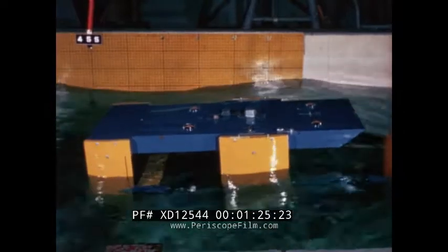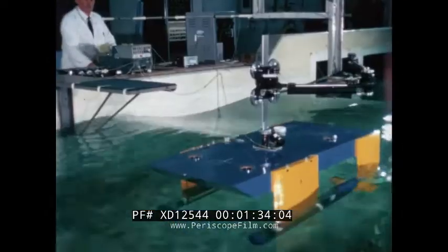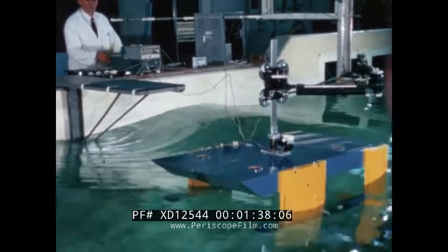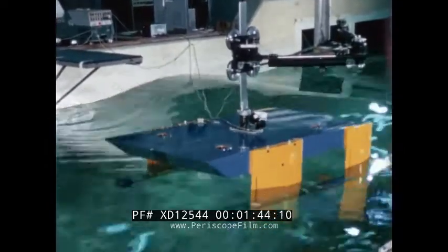When the semi-submerged model turned broadside in the waves, it still remained stable, demonstrating that it is well damped in all respects. In this test, the model was held at rest, restrained in yaw, but free to heave, pitch, and roll. Tests like this provided data on seaworthiness.